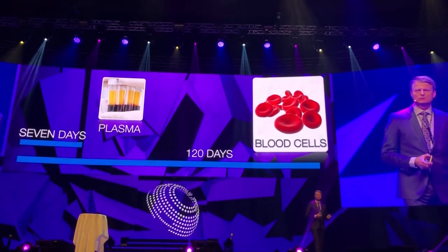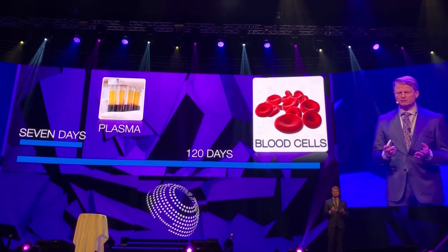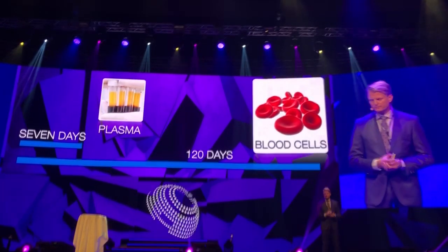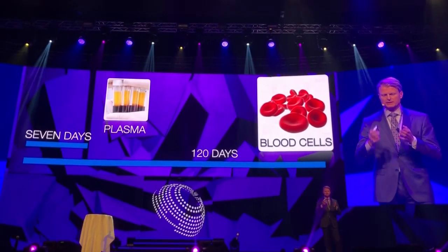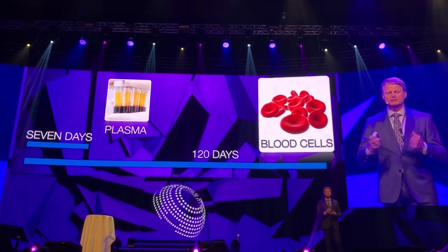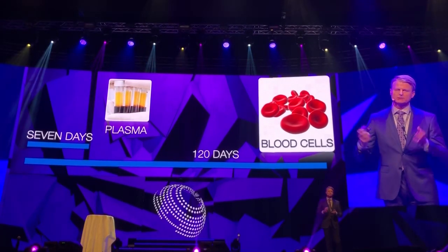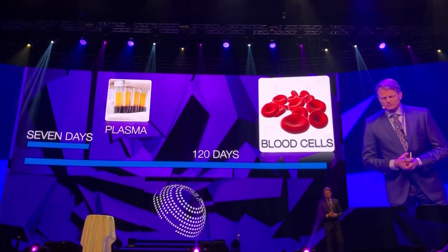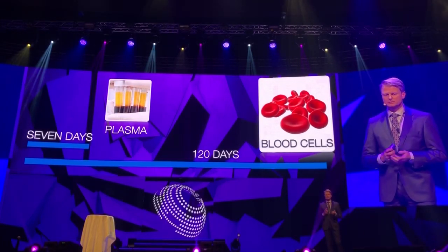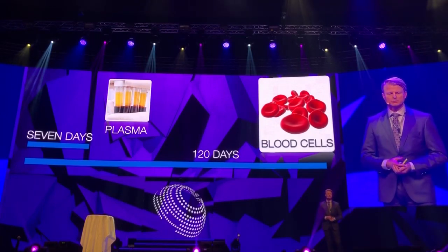So when you do a fatty acid analysis from this yellow blood plasma, you will have a picture of what kind of lipids, fatty acids, you've been eating the last 7 days. While if you use a sample type containing these red blood cells, you will have a kind of a history of what kind of lipids, fatty acids you've been eating on average the last 120 days. So this is the reason why dry blood spot is a well-suited sample type for this type of analysis, and also the reason why we take the second sample after 120 days.